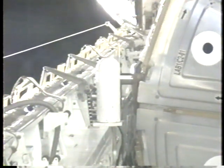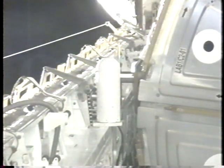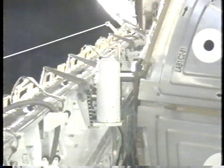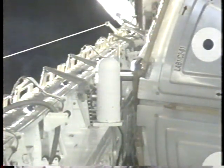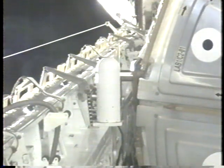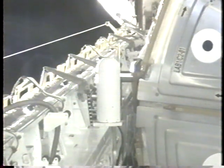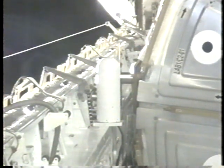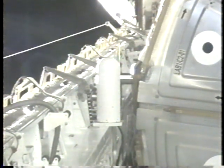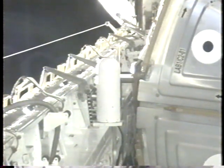And once Destiny is maneuvered to a low hover position, it then will be raised to what's called the pitch-around position. The laboratory actually will be basically turned 180 degrees so that the berthing mechanism on the other end, or the far end in this view, will be the end that will dock to the Unity module. The laboratory is basically launched in this configuration for center of gravity, or CG, issues for the shuttle's climb to orbit, and for landing constraints in the event that the shuttle mission had to be aborted and that the lab had to be brought home.